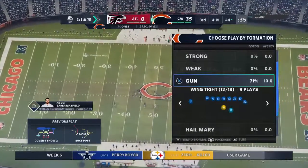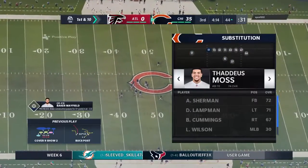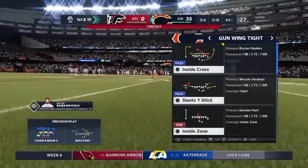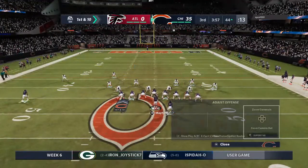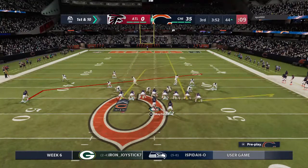Just his second catch of the game so far. This one moves the chains at the 44-yard line. So 1st and 10, and if they score on this drive, we might have to start digging in for our second half blowout material.